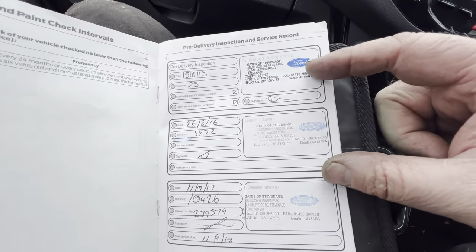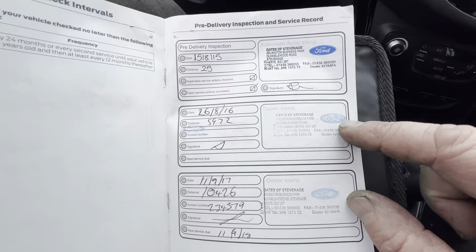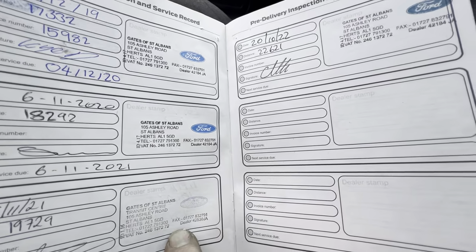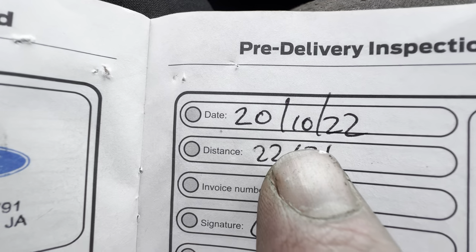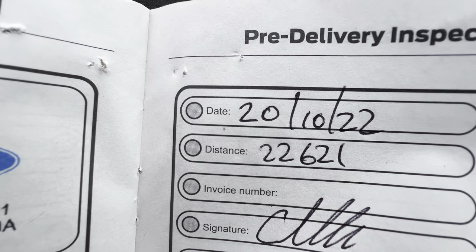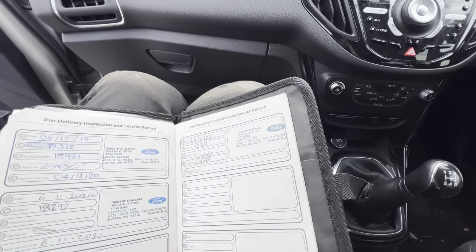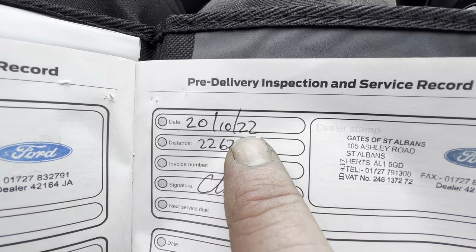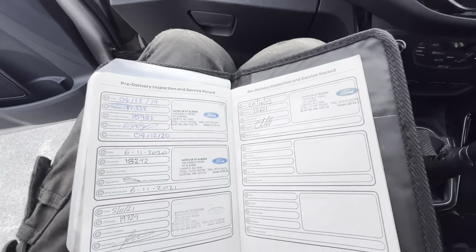This has had main dealer service from new, main dealer. The last one was 10th 2022, and it's done 22,600 miles. At the minute it's showing 30,000, so it's kind of missed a year. It missed 2023 there. So we're going to do a service.